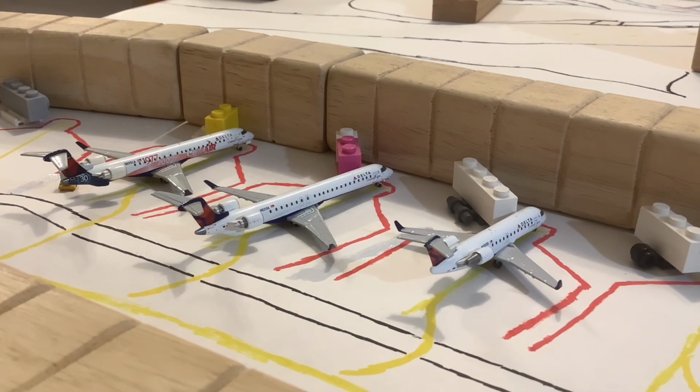And then we have the Gemini Jets 2021 release, Delta Connection CRJ-900, so good to get both of those aircraft right next to each other right there. This one's operated by SkyWest and arrived in from Madison-Dade County, or MSP Aviation's airport, and it'll be heading out to Sioux Falls, and that is JJ Skippy's airport, so that's very nice right there.